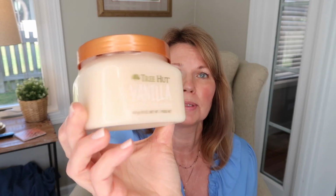Maybe I will grow to love it. Right now, I think it's fine, but really don't get all the hype. Another product that I really had to try because I saw so many young, mostly younger women just raving about the Tree Hut Sugar Scrubs.